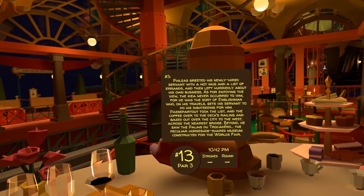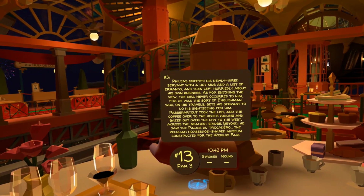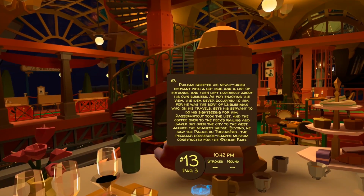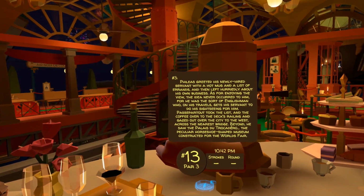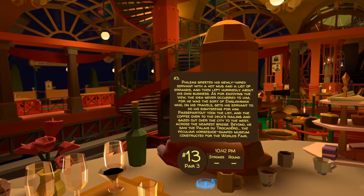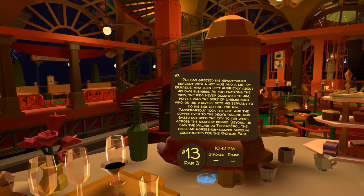Phileas greeted his newly hired servant with a hot mug and a list of errands, and then left hurriedly about his own business. As for enjoying the view, the idea never occurred to him, for he was the sort of Englishman who, on his travels, gets his servant to do his sightseeing for him. Passepartout took the list and coffee over to the deck's railing and gazed out over the city to the west across the nearest bridge. Beyond he saw the Palais de Trocadero, the peculiar horseshoe-shaped museum constructed for the World's Fair.